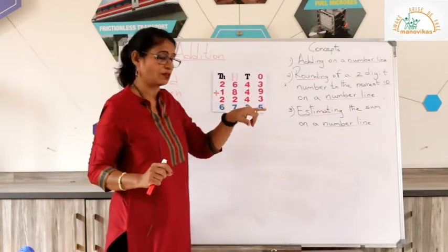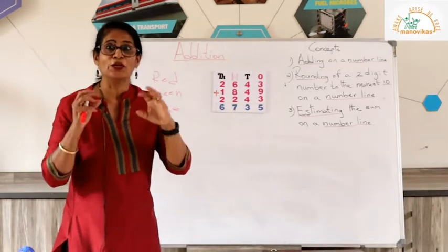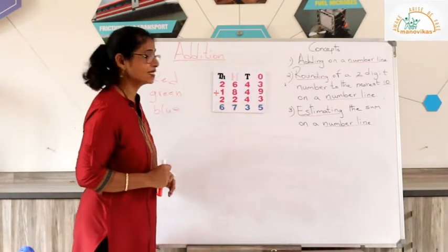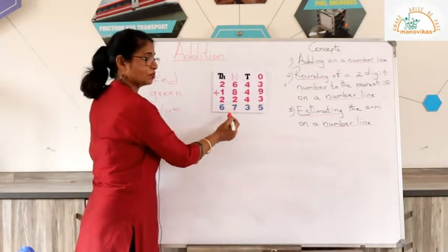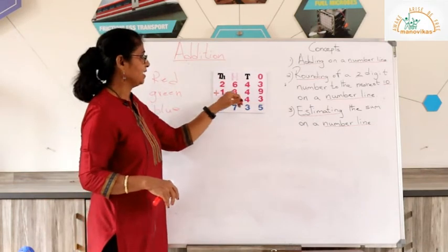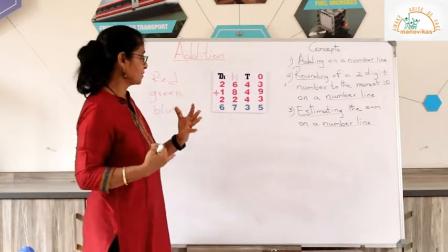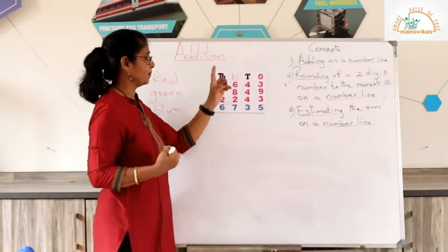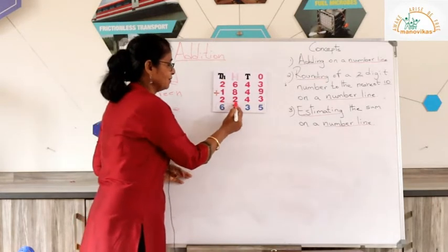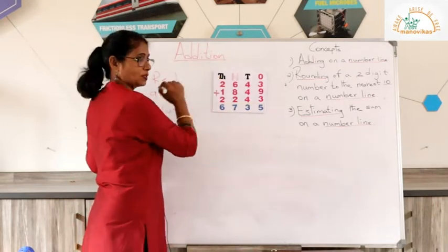I'll give you a clue. If you know the table of 3, 4 multiplied by 3, 4 3s are 12. So you are adding quickly. Add that 1 and that becomes 13. So we write number 3 here and take the 1 to the hundreds place. Now 8 plus 6. 8 in your mind and 6 on your fingers gives us 14. 14 plus 2 gives you 16. 16 plus 1, 17. So we write here 7 and carry 1 to the thousands place.